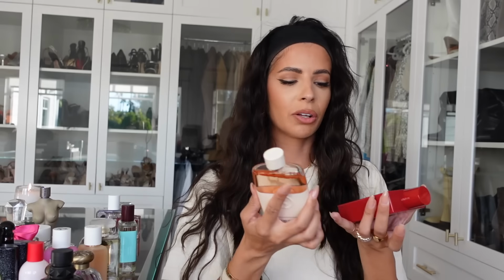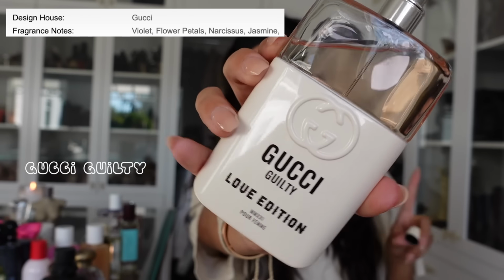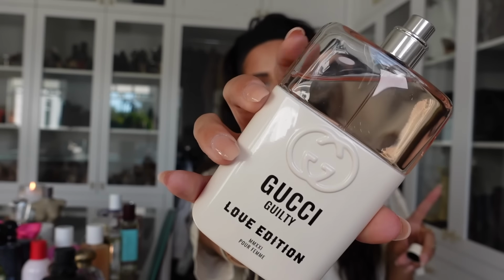Okay, we have Gucci Guilty and Gucci Bloom. Gucci Guilty smells fresh, but it kind of smells like baby powder to me. So I like it, but it's not my favorite. You can see I've worn it a little bit. It gives me baby powder vibes for some reason.